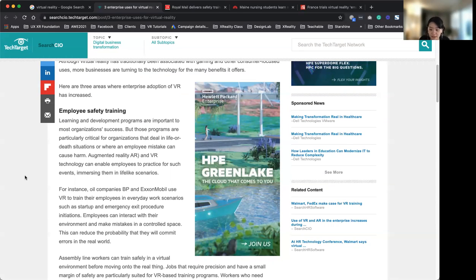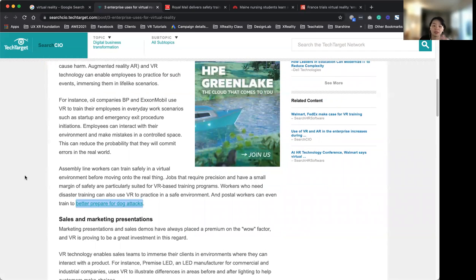So VR is a very good tool to put people in a safe environment while doing a lot of dangerous training. For example, assembly line workers can safely train inside VR without getting hurt by the dangerous environment.